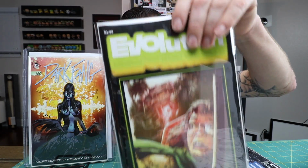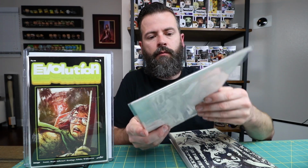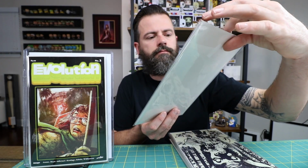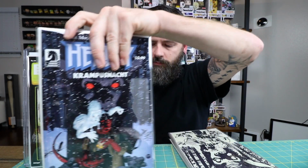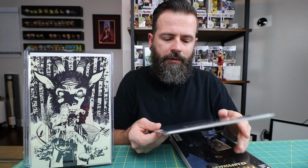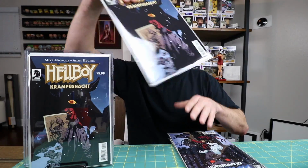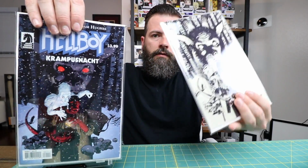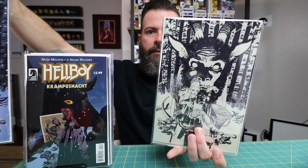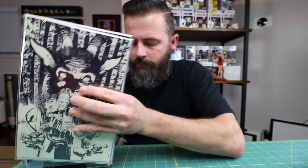Evolution number 2. It's part of my pull stuff that I get pulled. Adam Hughes, Hellboy. Krumpenschnott. It's like the first appearance of Krampus. And some of this artwork is up for sale on Adam Hughes' website, if it's still available. It was available last time I checked. Also the Mike Magnolia cover, and then I just picked up 2 copies of each one of those. Adam Hughes covers and the Mike Magnolia cover. These are really good quality paper, and Adam Hughes does some prime work.